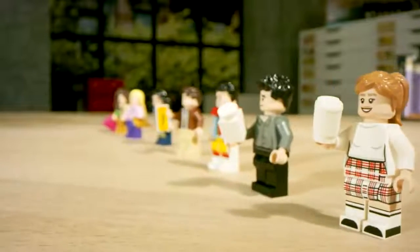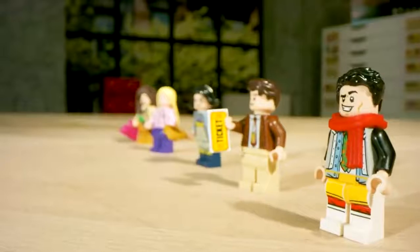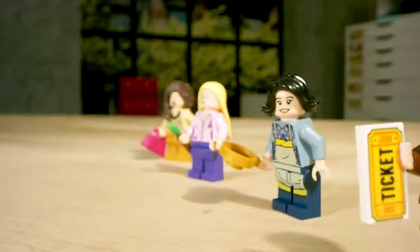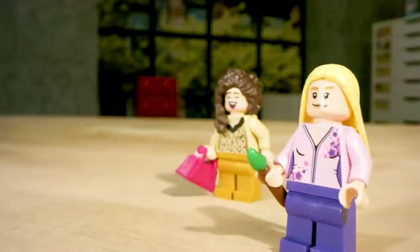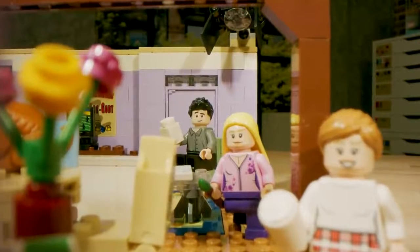So we've got 7 minifigures in the set wearing all new outfits. We've revisited the main cast but brought something new to each of them, as well as included fan favorite Janice as the 7th minifigure. And Ioana's done a fantastic job capturing the essence of all these characters. The minifigures in this set are not based on one specific season. We were just trying to find the most iconic outfits from throughout the seasons.